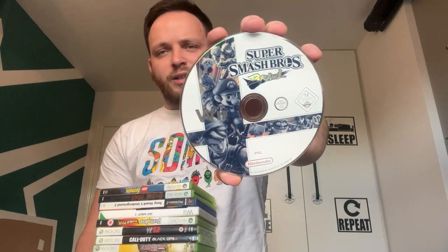We have the Peppa Pig video game, cart only. Believe it or not, Peppa Pig cart only is still selling for about £5, which is absolutely bonkers. We have Super Smash Bros., disc only. Coming for you, Jack. I'm coming for you, big boy. Disc only Super Smash Bros. should be looking at a comfortable £8.